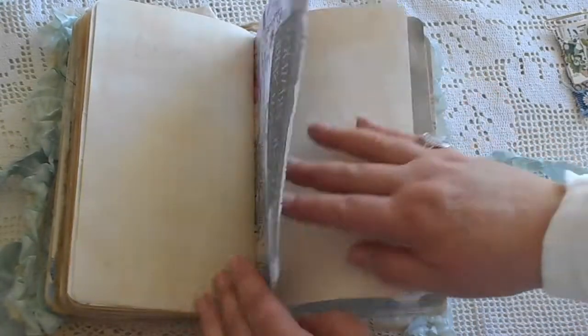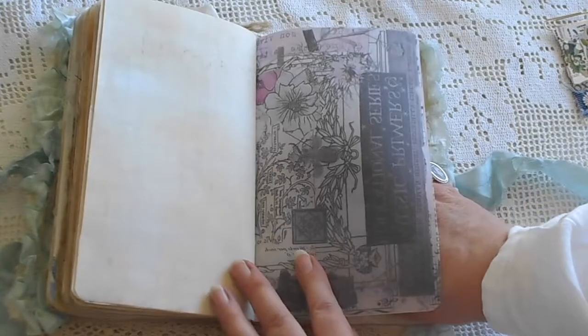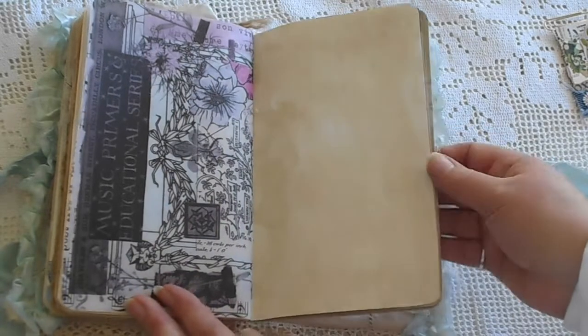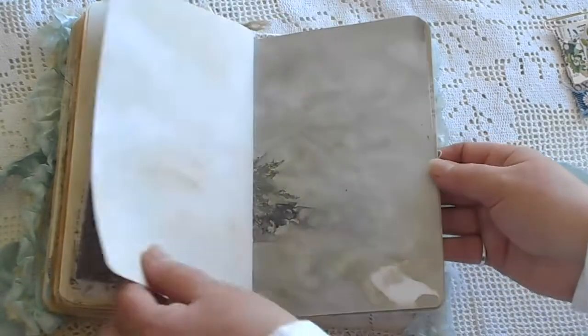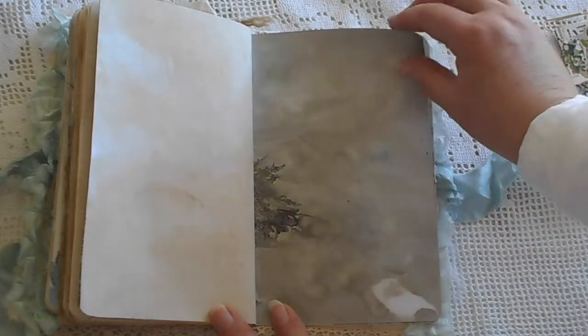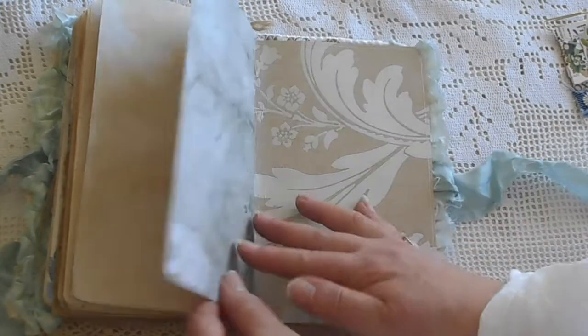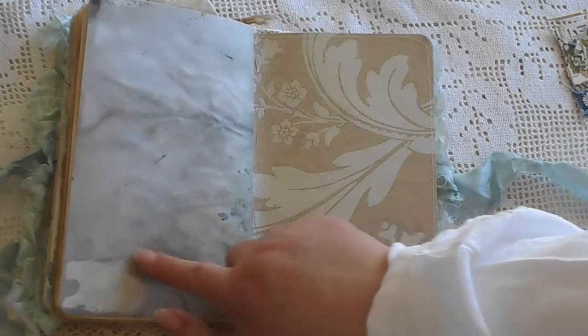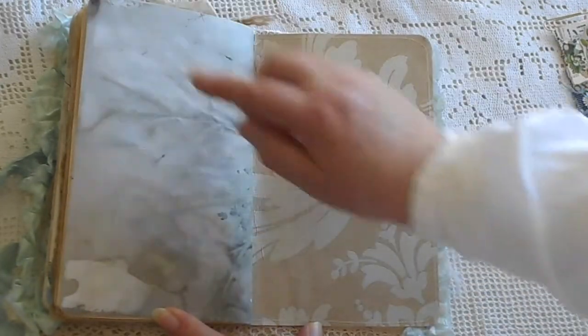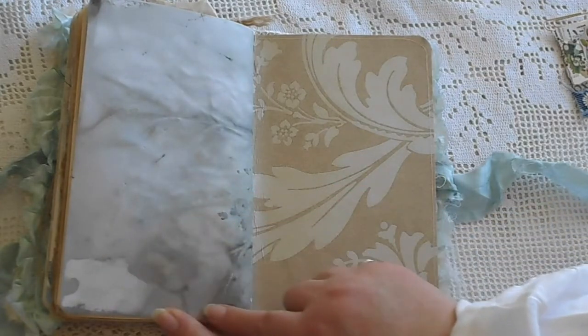And over this side we have the other half of the vellum that's printed on with the pretty pinks in it. Some beautiful eco-dyed paper with leaves coming through there. Lovely big leaves. You can see the veins of the leaves and the leaf shapes coming out in the print.